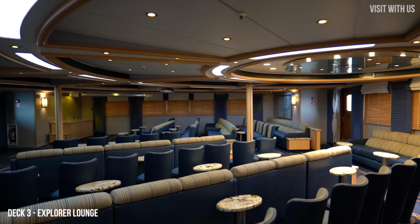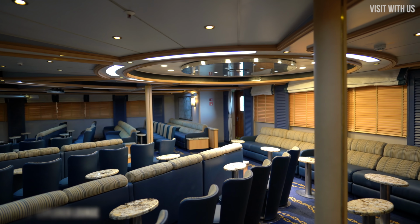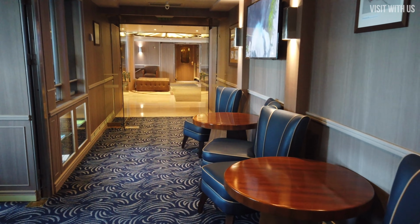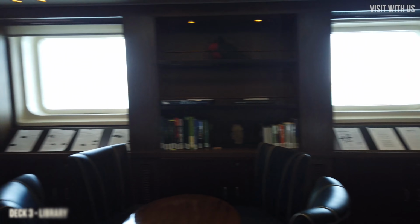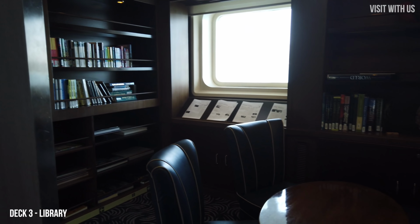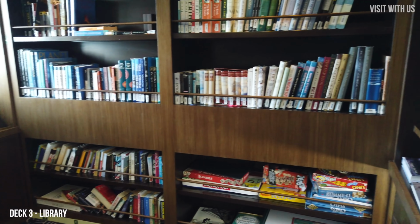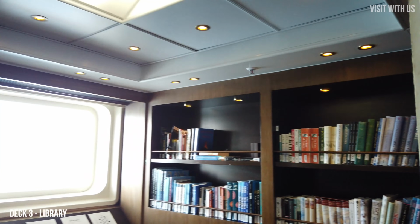The Explorer Lounge is where all the evening talks and briefings happen, and if you only cruise for the Broadway-style nightly entertainment, this is not the cruise for you. The library is full to the brim with reference books relating to your expedition should you need to sharpen up on your Darwinism or flora and fauna. There was also a game of Jenga in here, which, given the ship's size and thus its tendency to bob around on the water, you'd be slightly bonkers to give that a go.